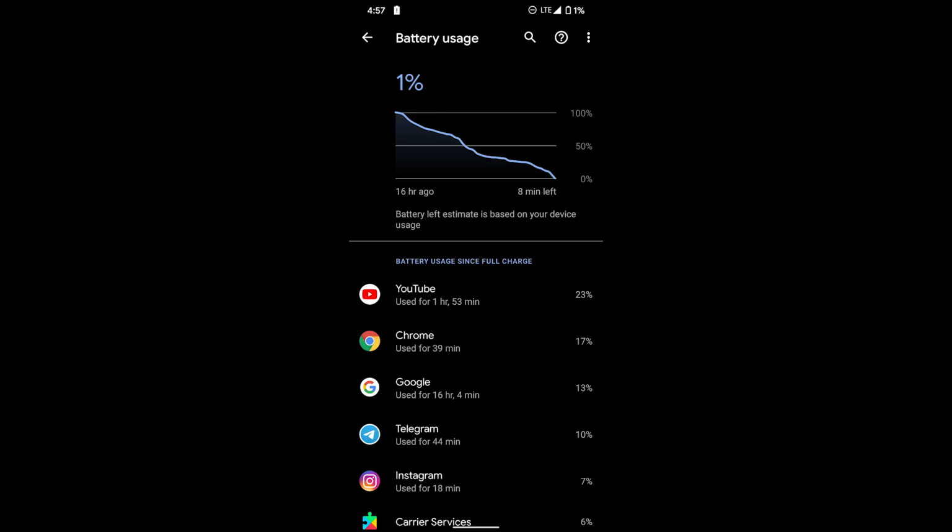I did take the battery usage stats, and it shows here that I used YouTube for an hour and 53 minutes because I watch a lot of YouTube videos, but still not even 2 hours, or just around 2 hours of YouTube, and it was such a huge drain. It says 23%. Chrome used for 39 minutes, Telegram for 45 minutes or 44 minutes, Instagram for 18 minutes. So it wasn't a whole lot of usage, but to go 16 hours, you know, that's a disappointment.